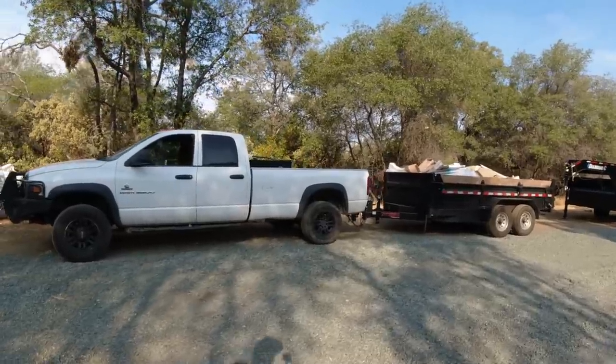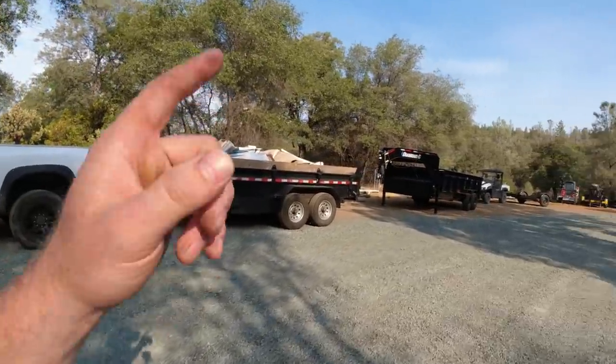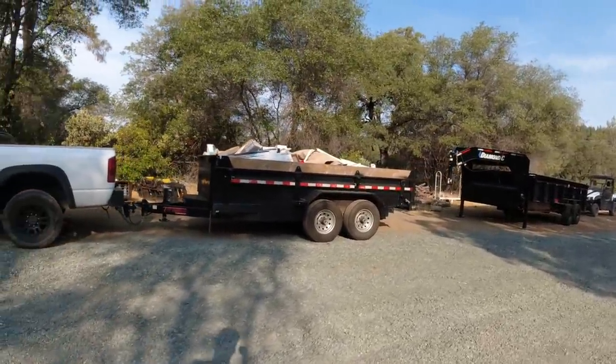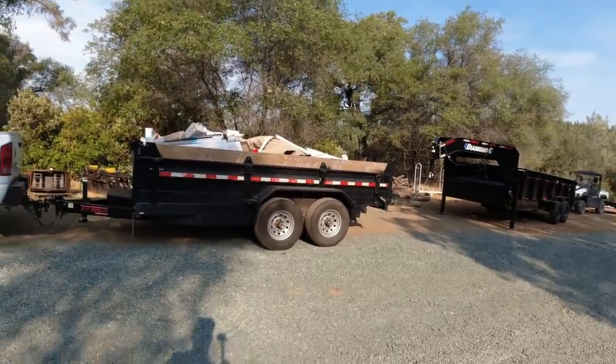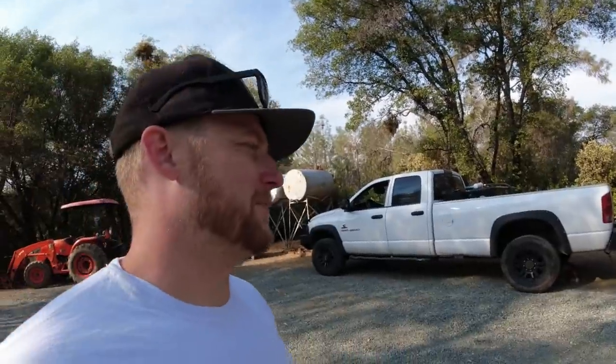Back to the channel, gonna do a quick video talking about the old dump trailer versus the new one. This is gonna be my last official run with this trailer in my possession. Now that I got a new one, this one's gonna go to its new owner. And what I mean by that, it's going to the same owner. This was a partnership trailer. They're just gonna buy out my half.